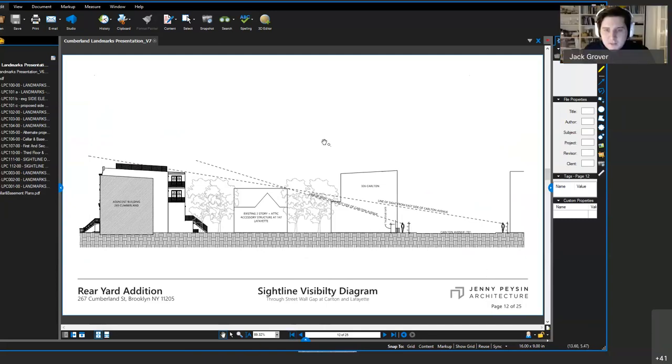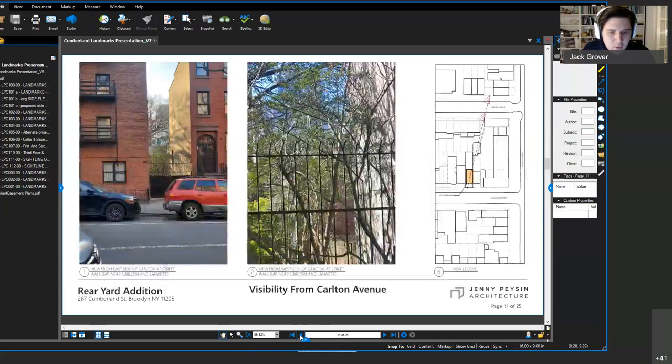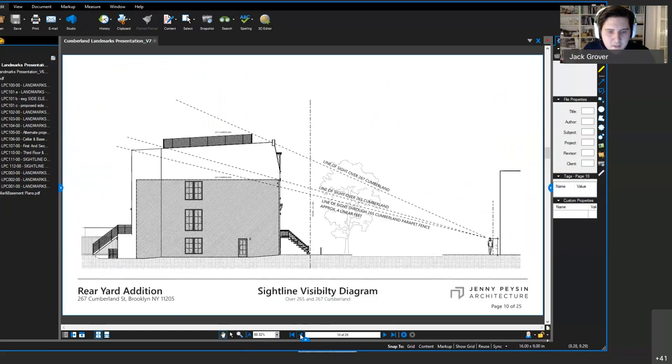You mean from this visibility we're looking at here through the Carlton Street gap? It appears that really the only visibility is of the guardrail. And I just wondered if you considered pushing the guardrail away from that edge just to get rid of the visibility altogether. That is not something we discussed, but we're surely open to it. Just kind of accepting the fact that the guardrail is going to be visible from the street, in particular from Cumberland, over that shorter building next to us.